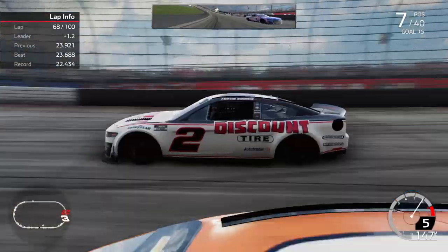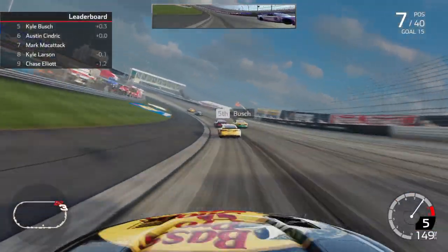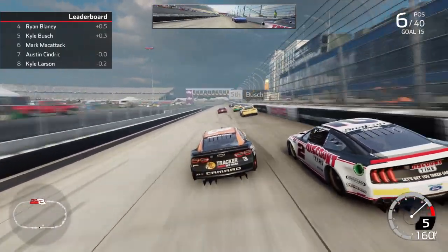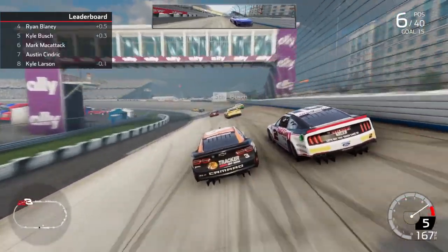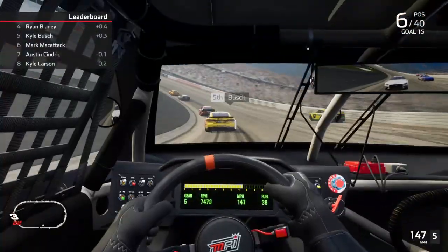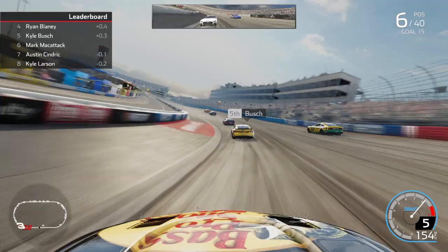It's a really good track, I think. I like the track a lot, it's just tough to pass. So we're just gonna be patient. Doing a pretty good job though. We're inside of Cindric again. And there we go. We're gonna clear him up to sixth.